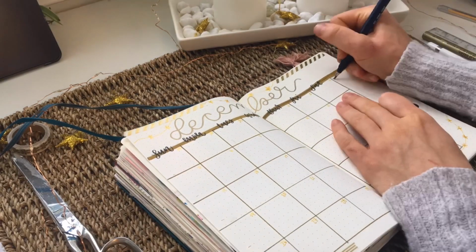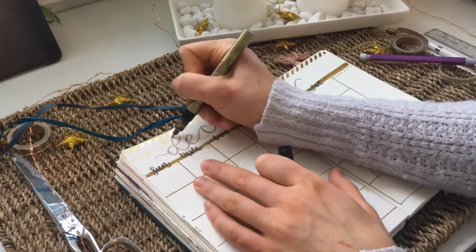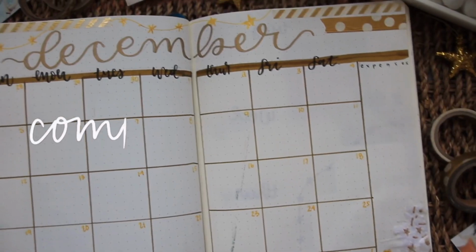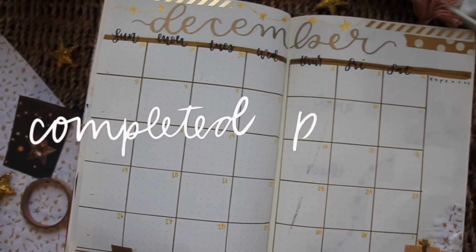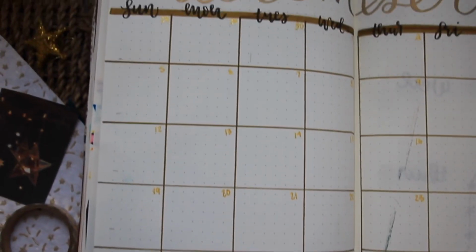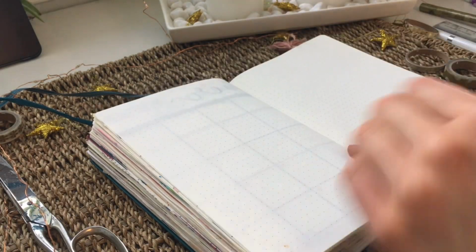And then with a gel pen, I'm just running out all the days of the month. I have a little expense tracker thing on the side just to keep it really simple. And I just played around with how everything looked, and then that is the completed December calendar. So it's super simple. I've just kept this page pretty simple over the past couple of months because I just don't have time to make it really fancy.